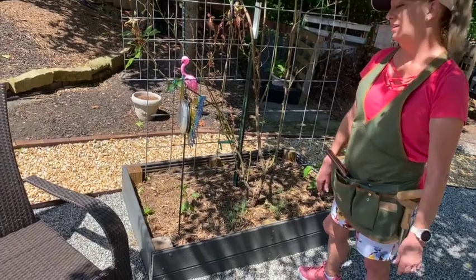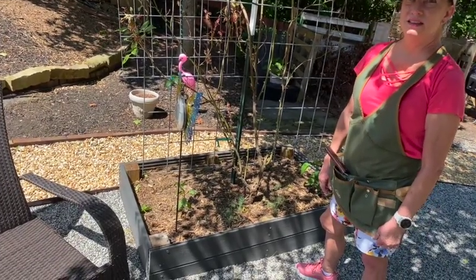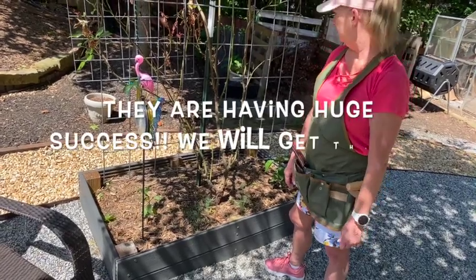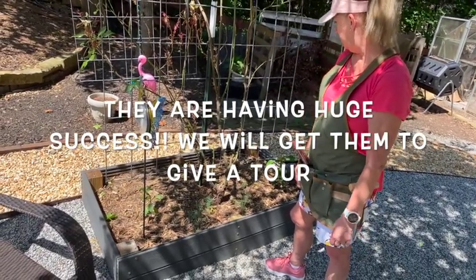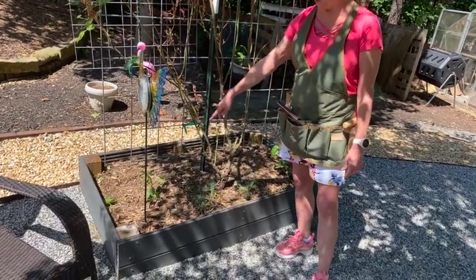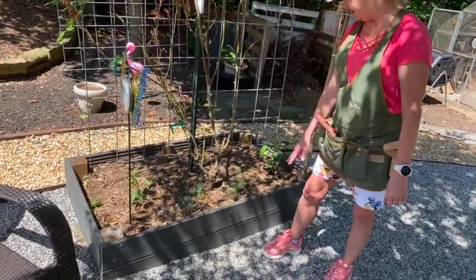When we actually, how many plants did we give away to Serena and Tyler? Oh, that was at least 15. Yeah, 20. Easily 15 or 20. Yeah. So, but we do have a couple. This was just an experiment, but we do have some peppers in here and some dill.